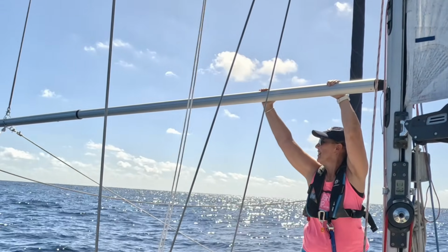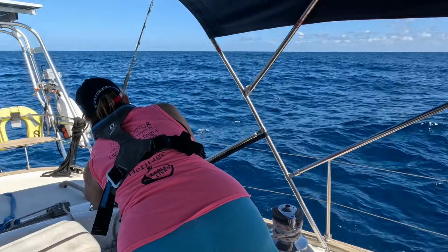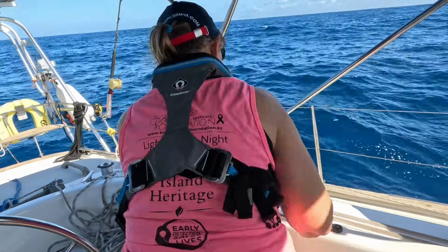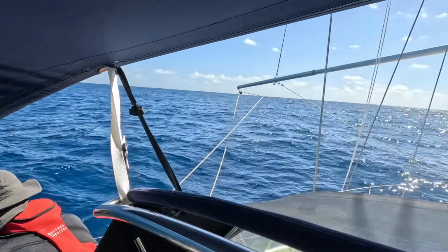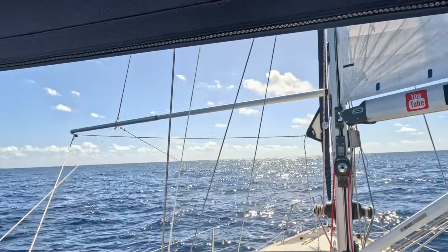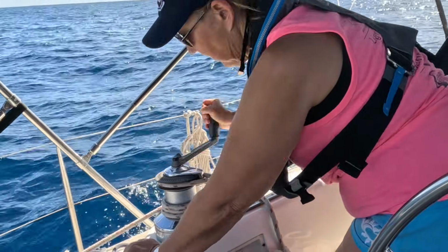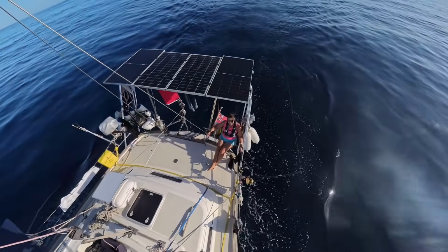Alright, that's about right there. I would lock it in that position. Chris just raised the pole, so he's going to pull out the jib. That's it. We limped along slowly on wing for a little while.